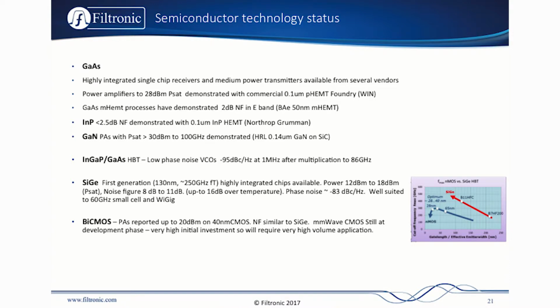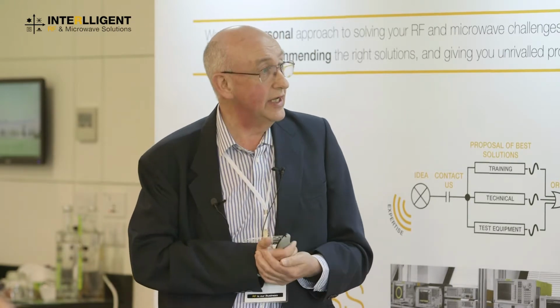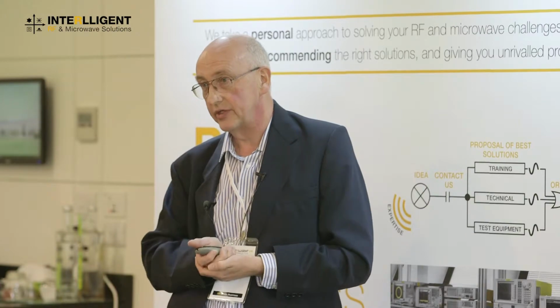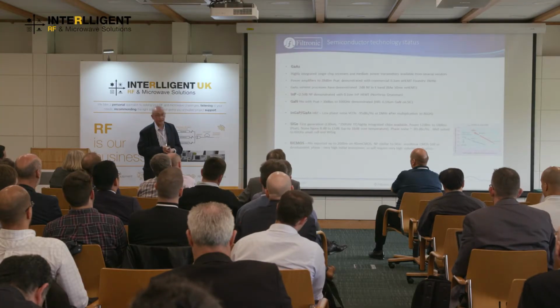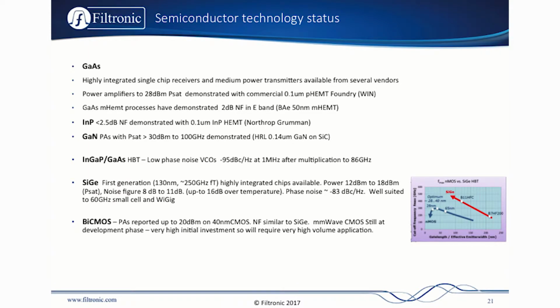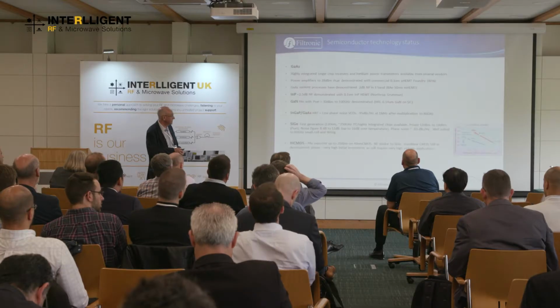You'll see a lot of talk about silicon germanium, which is great. There's some really good, highly integrated silicon germanium chips available. Now, Filtronic is technology agnostic. We're not wed to any particular semiconductor technology. We'll use whatever's available and whatever works. But the fact of the matter is we have yet to find a silicon germanium chipset that will meet the specs that the customers are placing on us. If they did, we'd use it, but so far, every silicon germanium chip I've seen needs a GaN PA and usually a GaAs PA and a GaAs LNA in order to get the performance. BiCMOS is actually coming up very rapidly, and there's some quite impressive results being quoted on BiCMOS. But again, it's going to be limited in power.